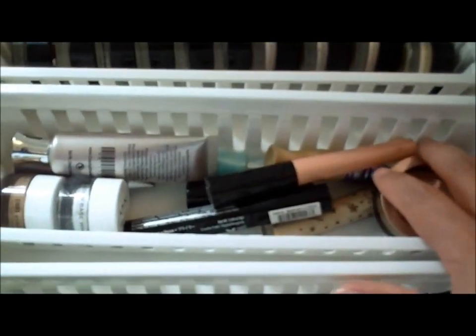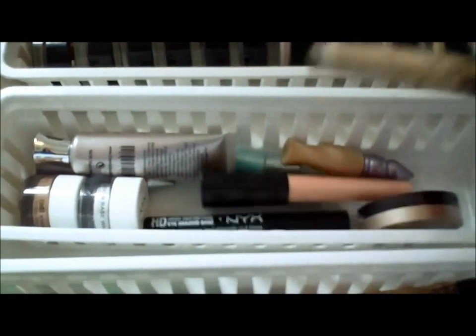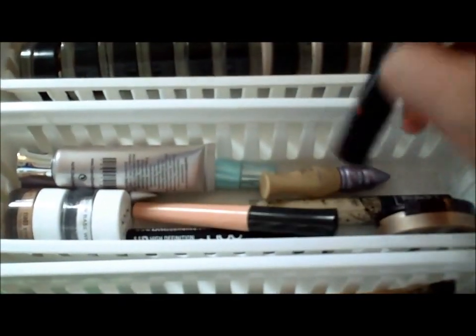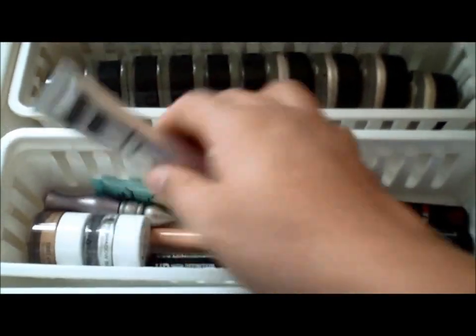In here is just eye primers. So this is like Sally Hansen, Kat Von D, Tarte, Urban Decay. This one here is really good. This is from Coastal Scents. I love this one.